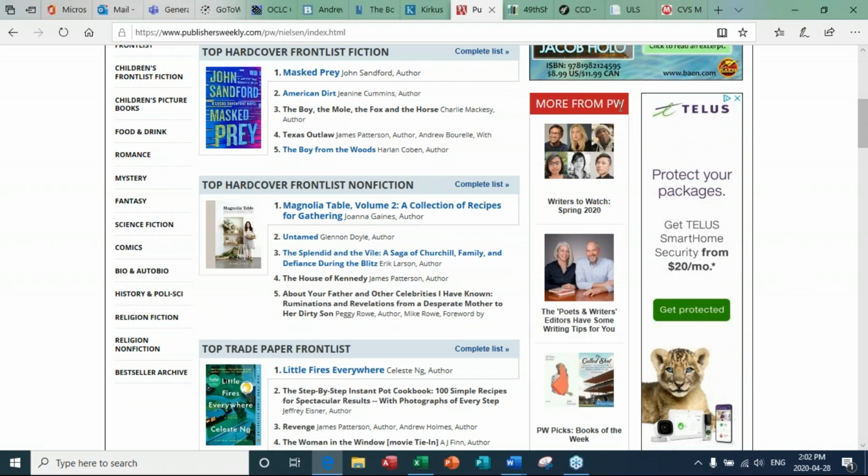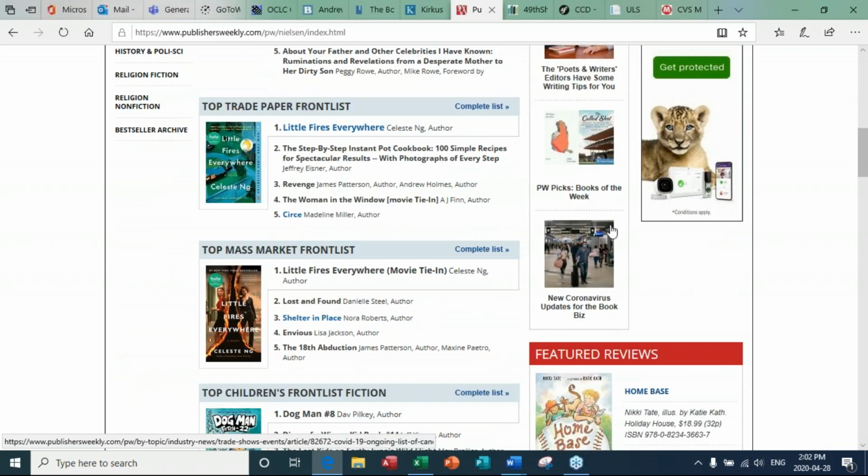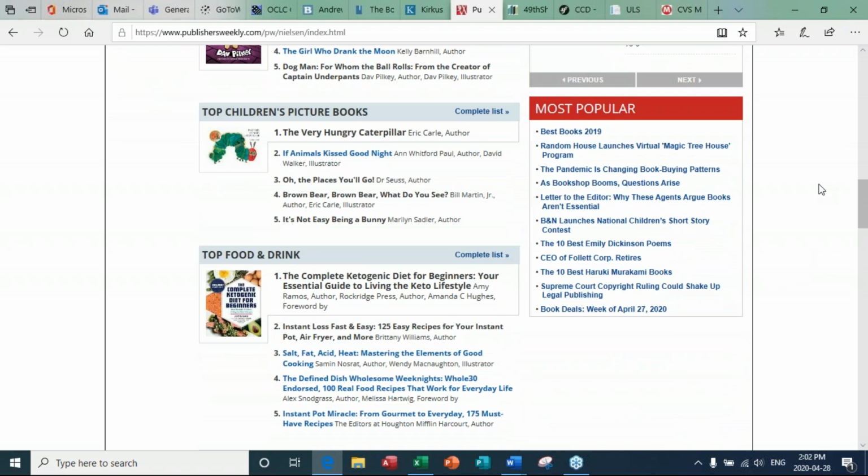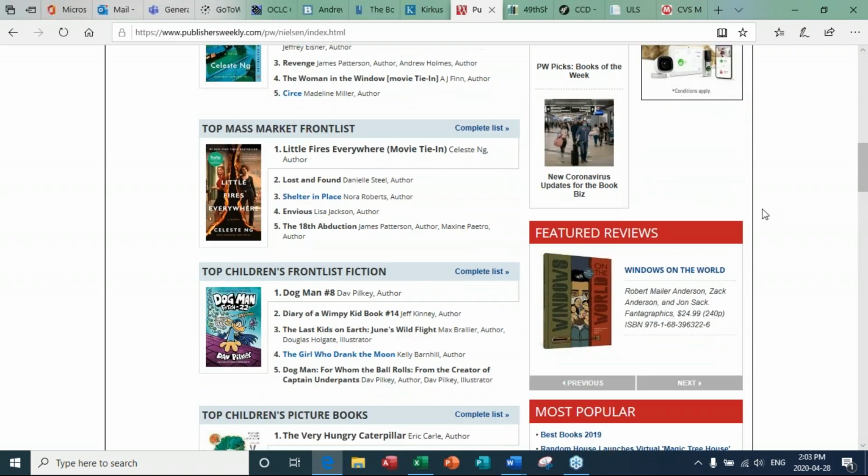So this one here where it says more from Publishers Weekly, from PW. This one has been here for a couple of weeks, but it's really interesting. Some writers to watch for this spring that have some books coming out, and all kinds of different lists. And again, like PW picks, books of the week. The other really nice little sidebar that they have is this most popular sidebar. It has a bunch of different book lists, reviews, articles, like the 10 best Haruki Murakami books, the 10 best Emily Dickinson poems, best books of 2019. So again, it's really comprehensive, but really quick and easy access points to certain subject matter.